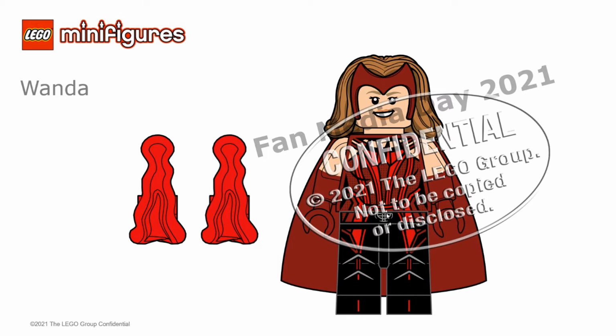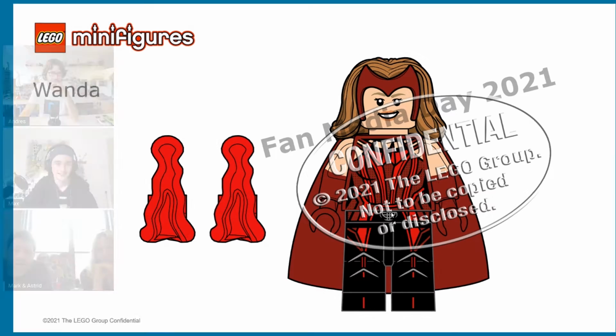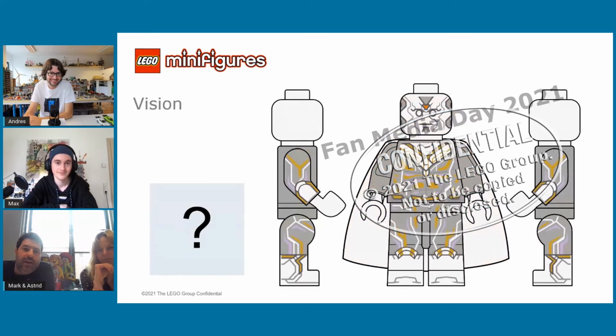I think the details that we managed to put in here are very nice. And then we also have Vision. This one was particularly interesting because the character is so bright and white. I didn't want to put any extra black strokes in the graphics, so that was both challenging and fun to figure out. Some of the accessories we won't show, possibly for spoiler reasons, also for just surprise reasons. Try and keep it interesting.